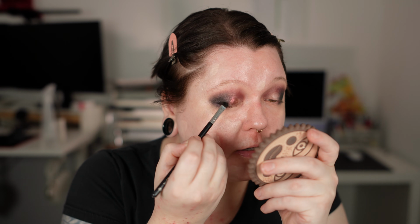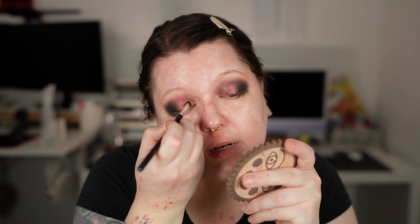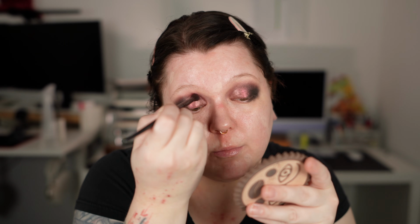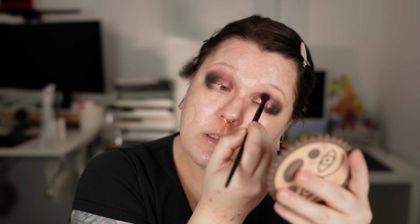I want to create a gradient. I then go into Naked Sunset and I use this on the rest of my lid. Now I take the brush that I used the mauve shade with, but no additional product. Just go through the crease.